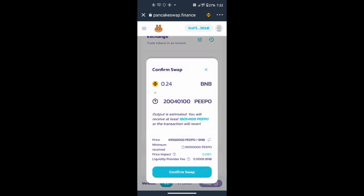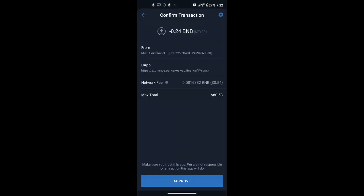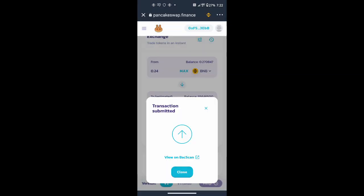Alright, once you touch swap, we're going to confirm swap. It'll bring up the total amount of the entire transaction plus the network fee. You can see it there. It's just 54 cents. That's extremely cheap. Hit approve, and then your transaction will be submitted.